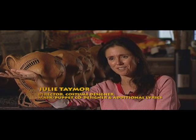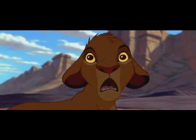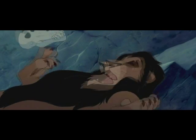The fun part for me was, how do you do a stampede on stage? How do you create the image of the savannah? Because the animated film could do it all. They could create those vast landscapes and the cave of Scar. I love doing that in the theater, finding highly theatrical means to create a naturalistic landscape.